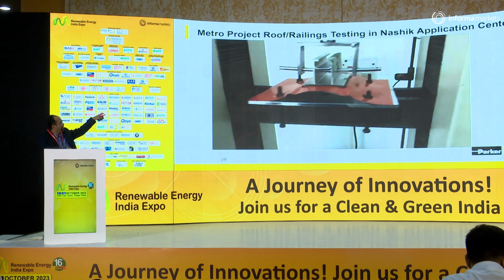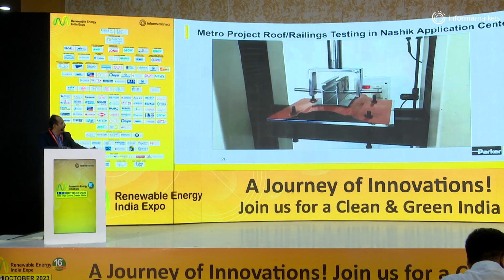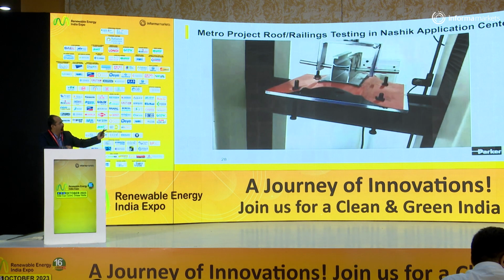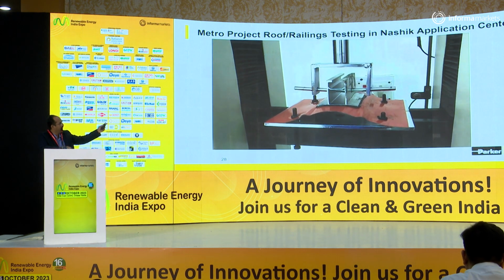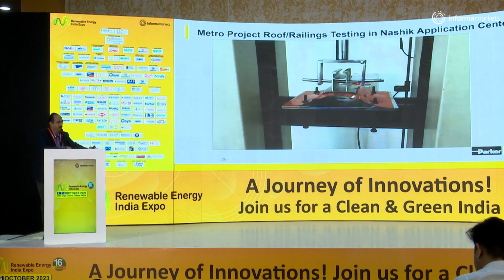You can see that the rod is also getting bent. Already crossed more than 600 kg. So on that 0.3 mm thickness of roof also, it has produced more than 600 kg or 700 kg load. And still, you can see the bonding joint is intact. The roof has given way, and it has crossed more than 700 kg.